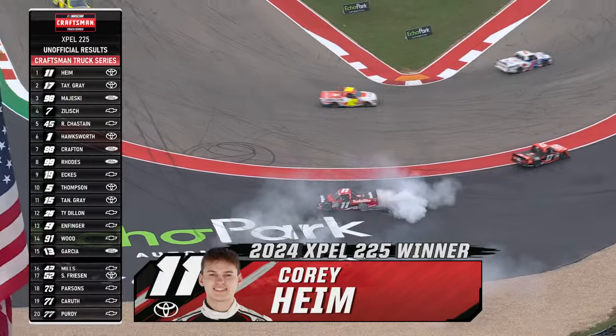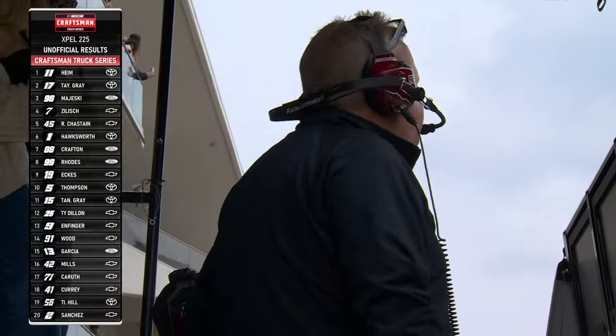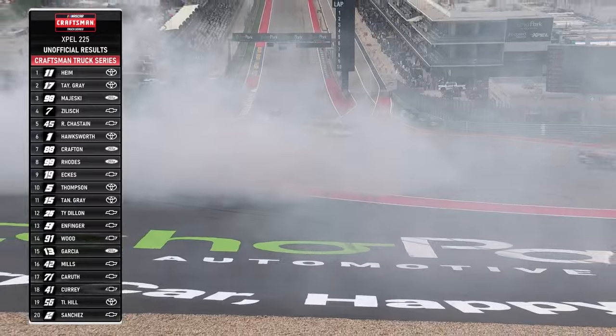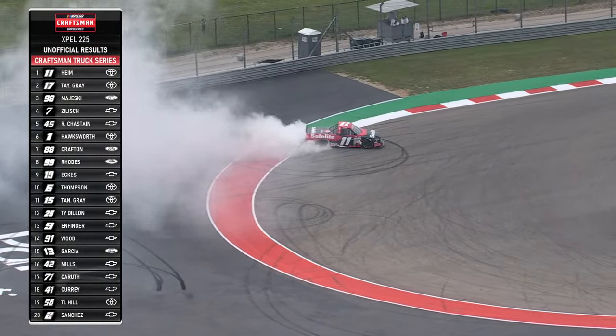Oh, well done. Stop to say hi. Congratulations. Jeff Hensley. Great job, Corey. Ty Majeski third. Connor Zilisch. What a day for that young 17-year-old, making his Truck Series debut. Hangs on to fourth. And Ross Chastain brings it home fifth.